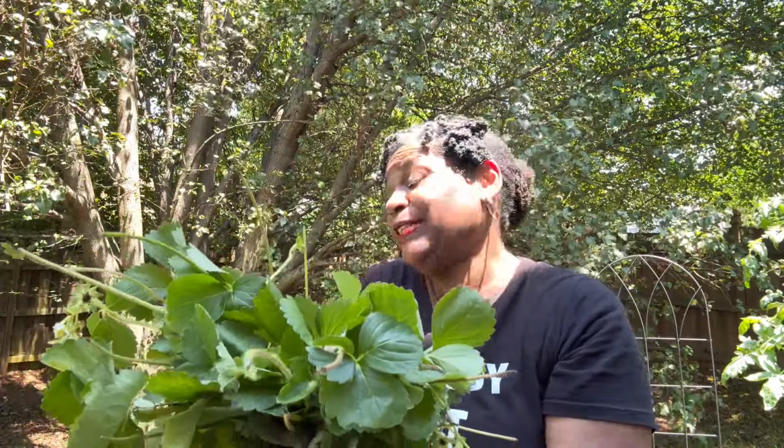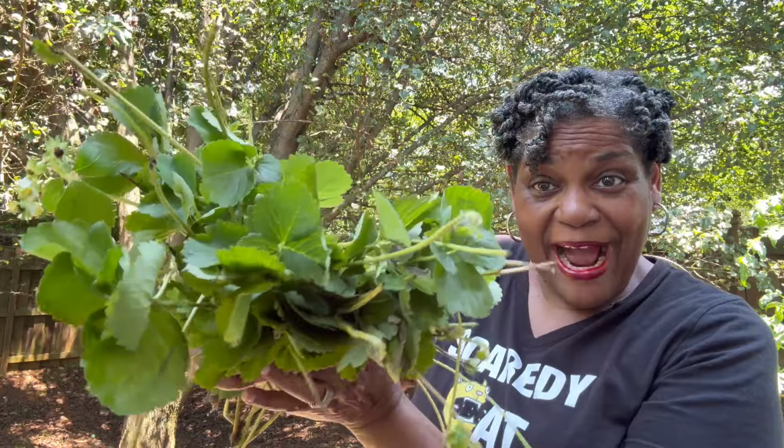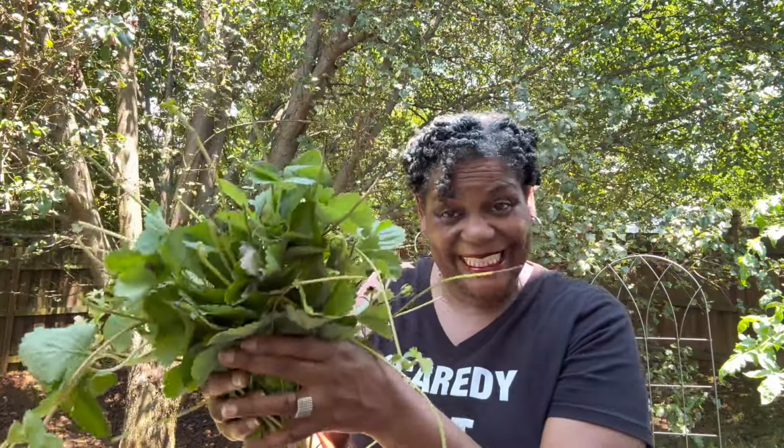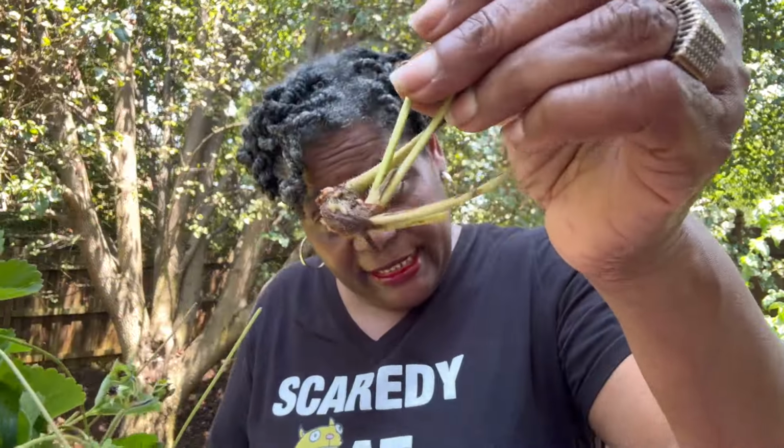I know this is way too much to put in this one container, although it is a 33 point some odd gallon container. I'm going to spread these around. I have a couple of other pots that I'm going to put some in as well. But let's go ahead and get started. Oh wow, look at that. They're all cleaned up and all of these are ready for planting. And with strawberries, all I have to do is take this part of it and make sure it's under the soil, and it'll catch root from there, and they grow fast. Ooh, we gonna have some strawberries.